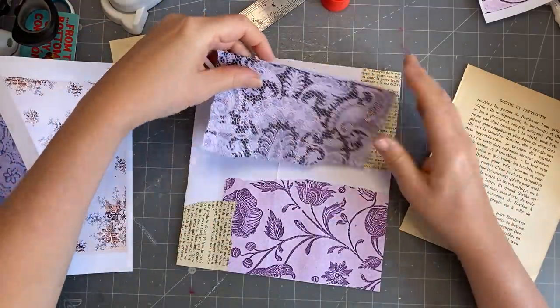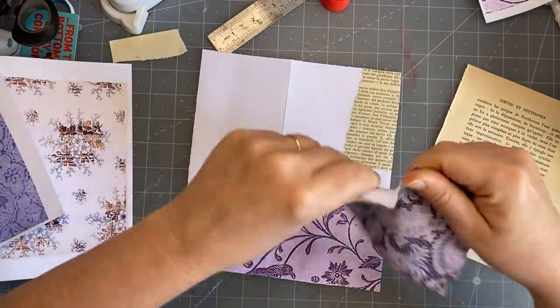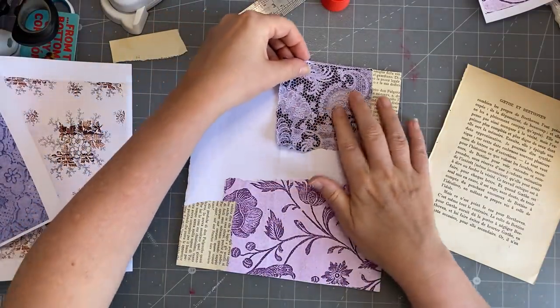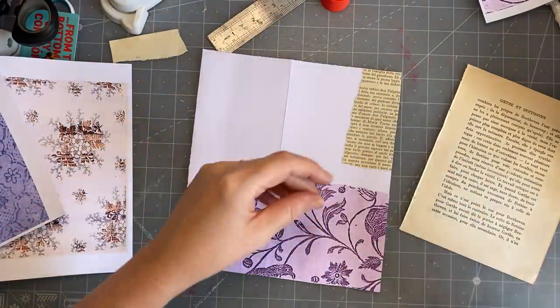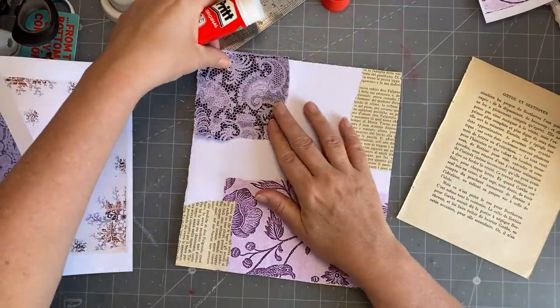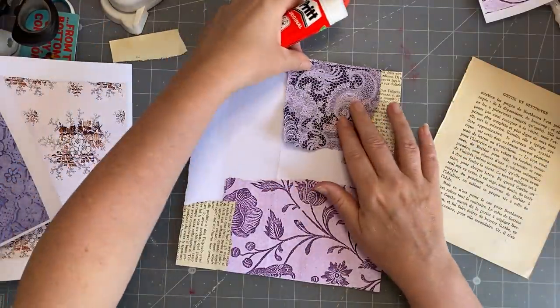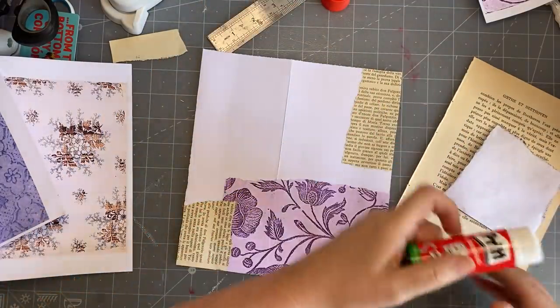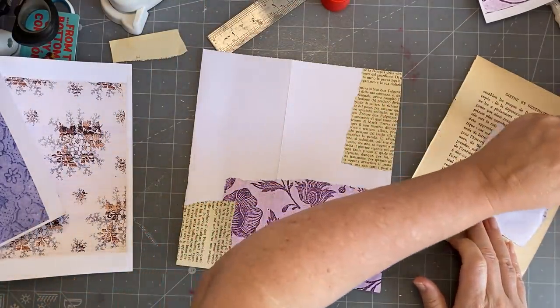And I'm going to put this, but I don't think I want such a big piece of it. I'll put a little bit there. Maybe I'll line it up there. Or maybe I'll put it over there. No, here. Probably need to change my page.